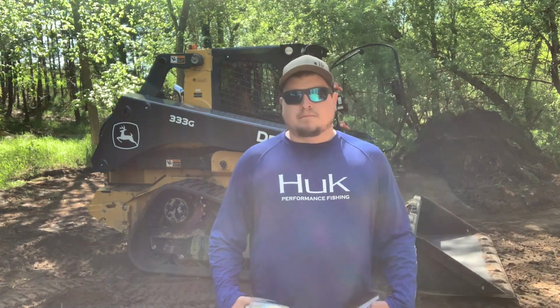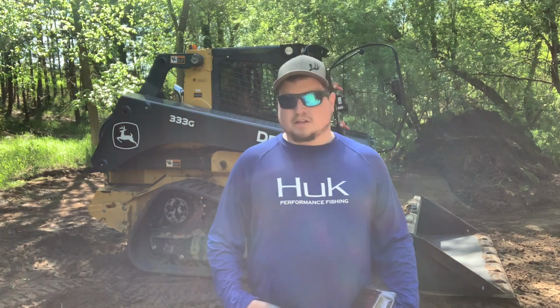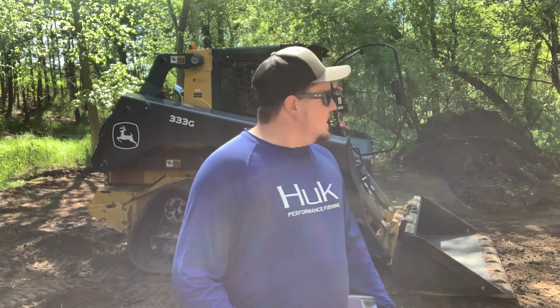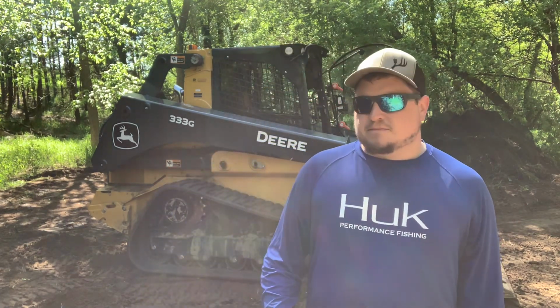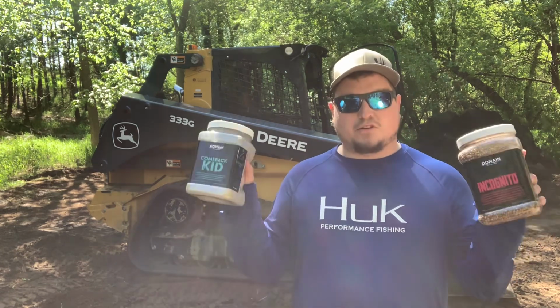We came in here with a grapple bucket, dug everything up, and tore it up really good in not even 20 minutes, I think. It was pretty dang quick. And we're making kind of a backwards horseshoe here. Last year was just a straight shot. But anyways, today we're planting a new food plot.